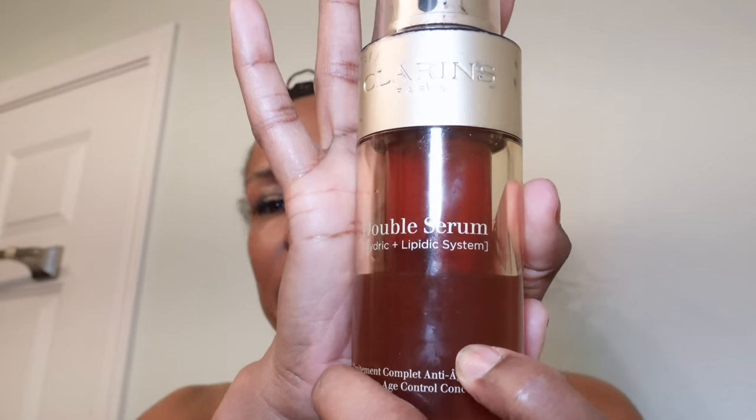But before I put that on, I do use the Clarins Double Serum. I also swear by this as well. I recommend that you get yourself a good serum. It doesn't have to be that. I know Olay makes one that's probably a little more affordable, but this stuff right here, I do one or two pumps on the face and neck, and I'm good.